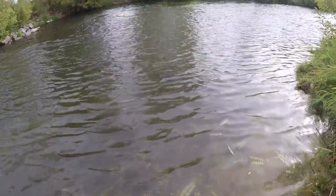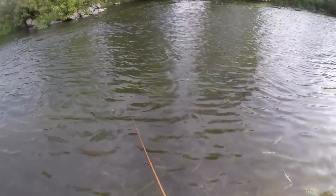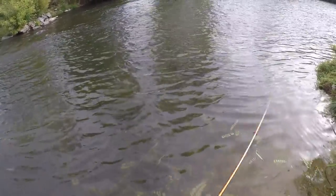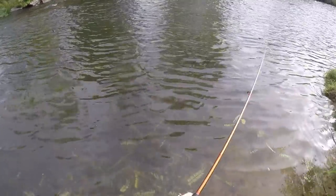There he is. Oh, he got off. Dang it. That felt like another good fish. Dang it, dang it, dang it. I'm really surprised. He must have just barely tasted the hooks, unfortunately. Felt like a good, oh, I don't know. That might've been a hit, can't tell.